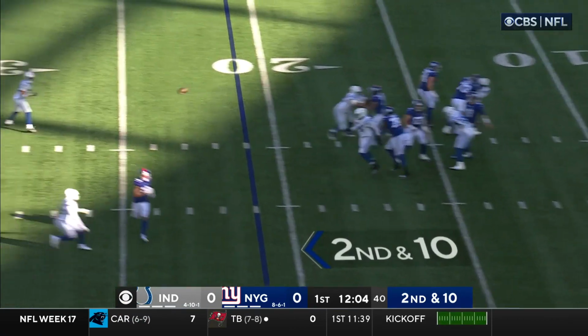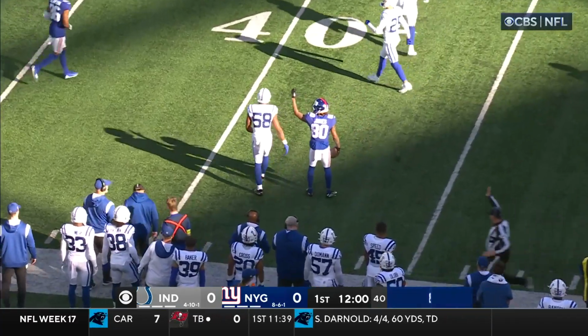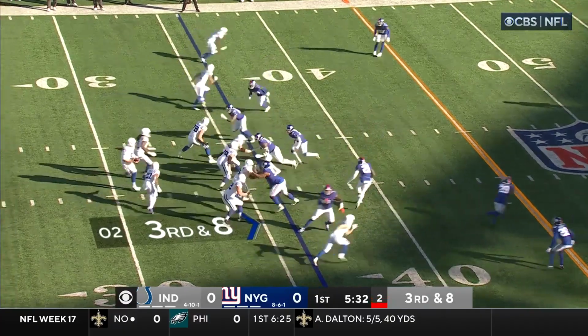Second down and 10. Neal the block at the right tackle. And he's got his receiver. And caught, a nice play by Richie James. Third and 8. Moss back in. Tight end back there, Mo Alie-Cox.